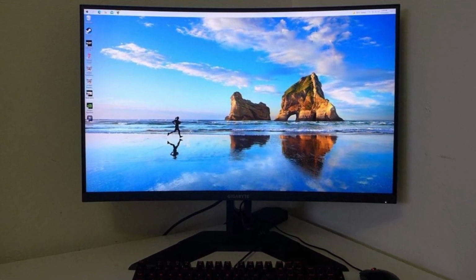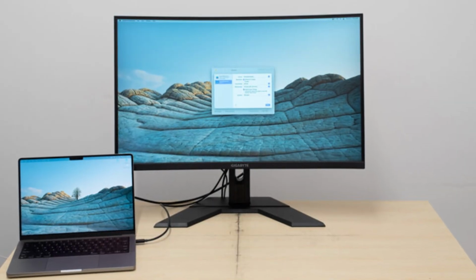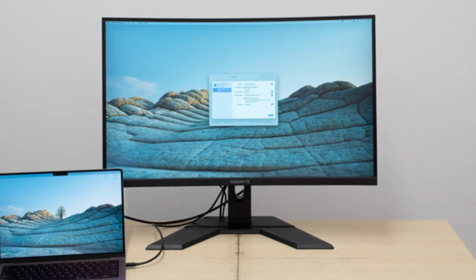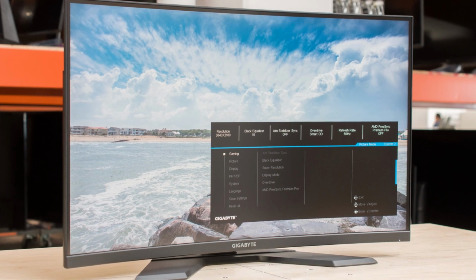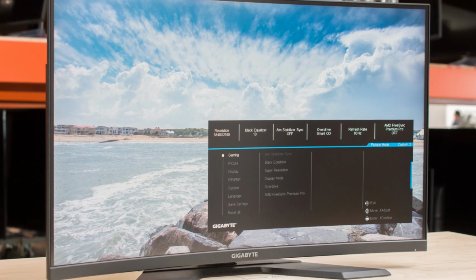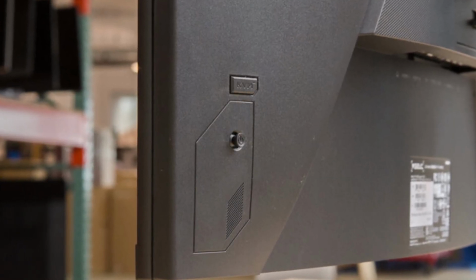The Gigabyte M32UC manages to succeed where many other gaming monitors have failed by providing a crisp picture, great features, and a 144Hz refresh rate at 4K without absolutely breaking the bank. At a basic level, the curved 32-inch, 31.5-inch to be exact, UHD gaming monitor features a 144Hz refresh rate that balances performance and efficiency very well.